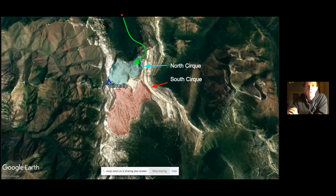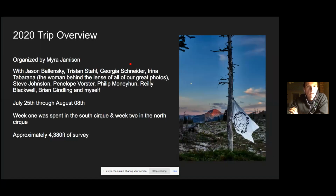So this is the hiking. When you hike into the North Cirque, you come up the Silvertip Creek drainage here, and then kind of bushwhack and cross country hike for a mile or so. And then the camp is down here at the base of the cliff. It's about a 13-mile hike in, and then to get over to the South Cirque is about another 2 miles, maybe only a mile.